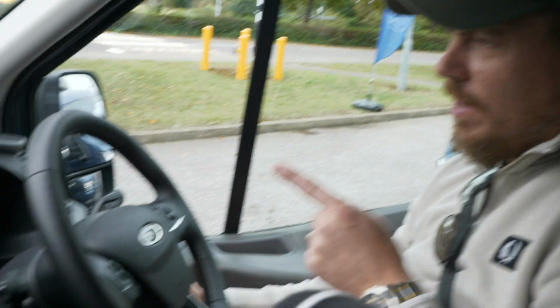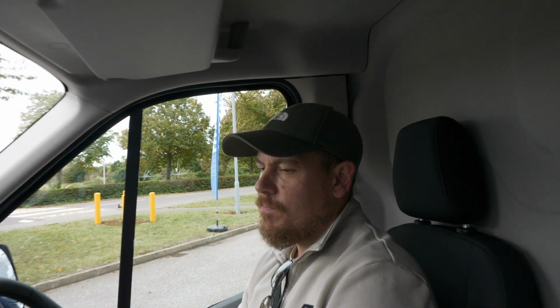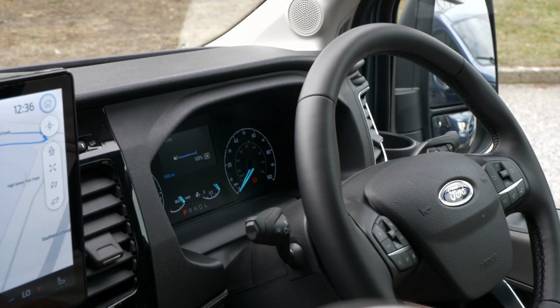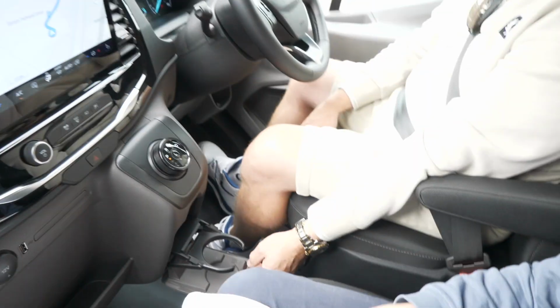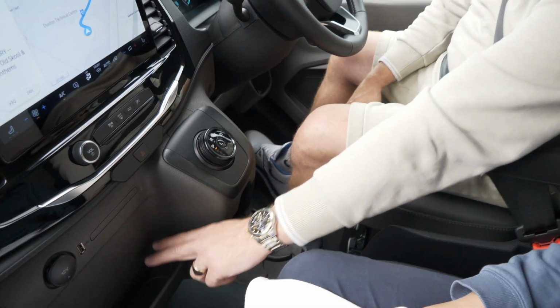So 100% range, full battery. It's reading 148 miles left. Okay, 148 to 100% battery claimed on that screen in front of you. Not bad, not bad. It even has the fuel gauge as the electronic gauge just here. It's a very Ford thing to do. Yeah, that's a very Ford thing to do. You whip the latte in there, they haven't got a coffee holder, straight in there. Sugar, stirrers.